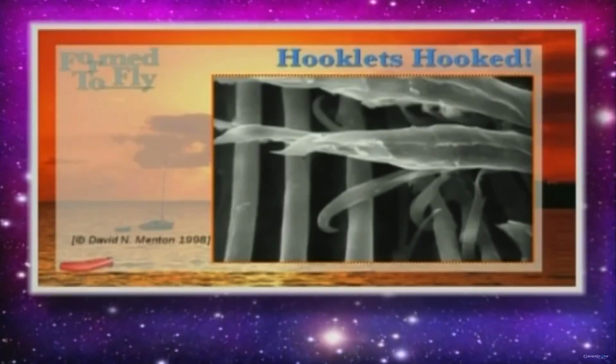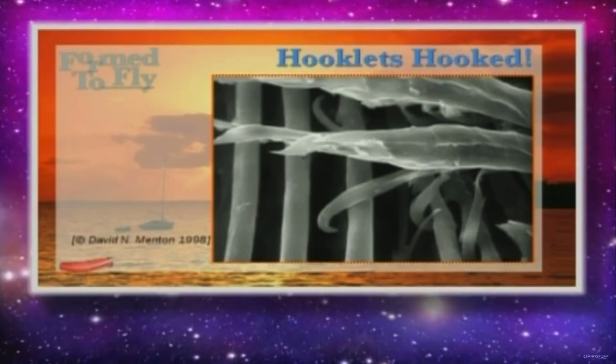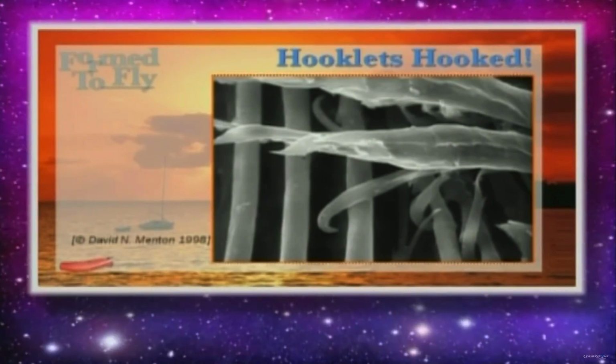And if somebody can look at this and not believe there's a creator, then I would say they're without excuse, wouldn't you, Don? I would, my friend. My goodness. The intricacy is amazing.